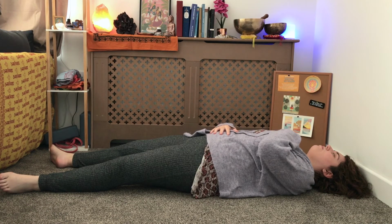If you feel your abdomen being drawn in as you inhale, or your left hand moving, this means you are still breathing with your chest. Keep breathing through your abdomen for just a few more moments.